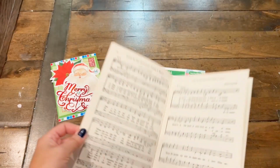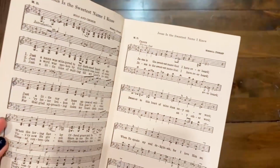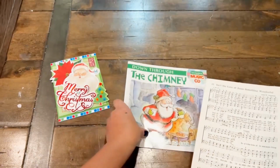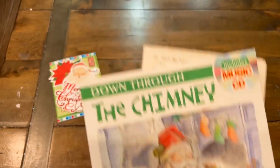and it's beautiful music and music sheets that I know Dale will enjoy putting in her journals. So here are some of the titles there. And Shepherd of Galilee. So I hope she likes this pair. So let's look at the next prompt.